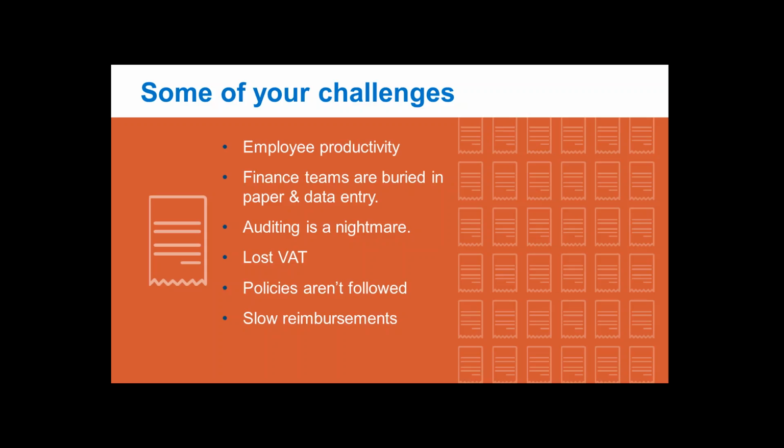Ultimately, you're buried at the moment in a lot of paper. It means there's a lot of data entry that you have to do, and it's not something you might have time for today. It creates a big bottleneck in the process, and without the ability to digitize and aggregate all that data, you've got paper-based information. Auditing is a real problem. If you're ever audited by HMRC and have to report on the VAT you've reclaimed and what you actually incurred, that's a huge challenge.